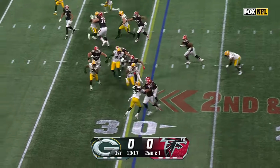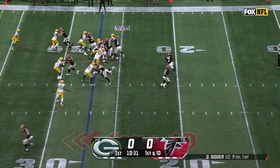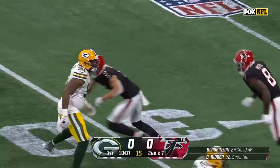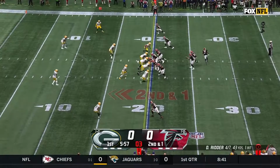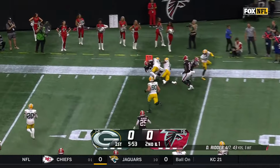Second down and one. This is Robinson who picks up a first down. Robinson takes the handoff from Ridder. Both offenses feeling out the defenses. Second down and seven. Ridder pass bounces. On second and one, wide open. It's Robinson. Another Falcons first down.